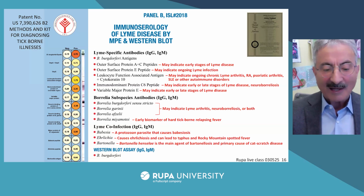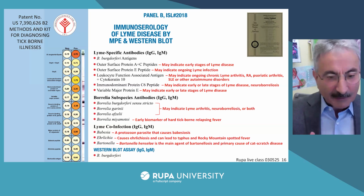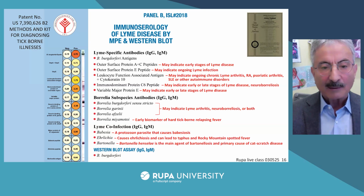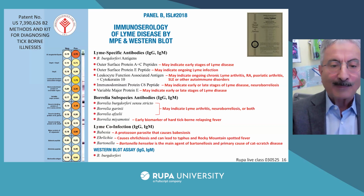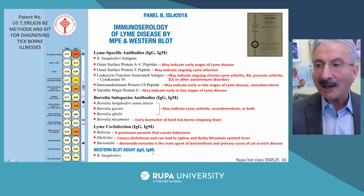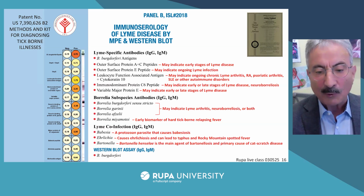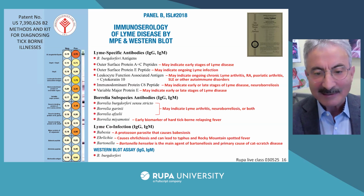In addition, because Babesia, Ehrlichia, and Bartonella are in some cases transferred at the same time as Borrelia burgdorferi, we also measure antibodies against Babesia, Ehrlichia, and Bartonella. This is our panel A. And for our panel B, we also do Western blot for IgG and IgM antibodies, which I discussed earlier. So in my opinion, this is the most comprehensive test for detection of Lyme disease.